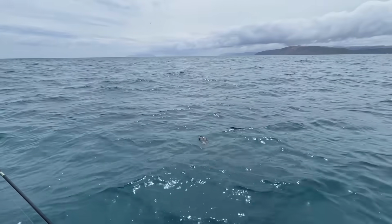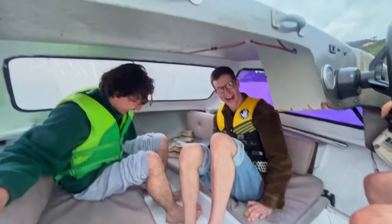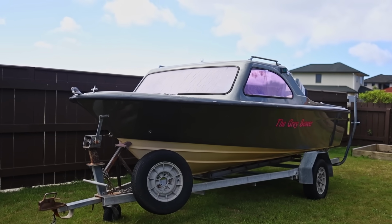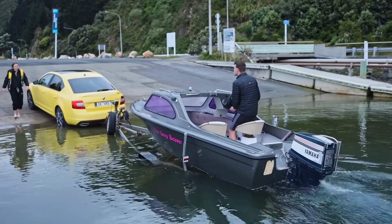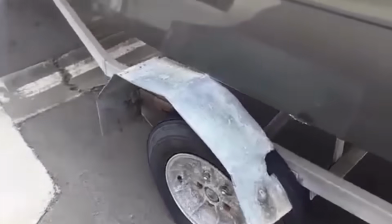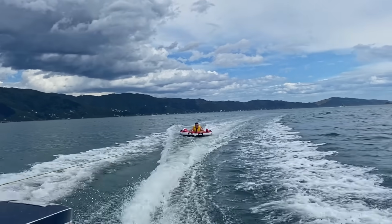However, it does have its downsides. Yes, it's handy to be able to fit 5 people inside and it's surprisingly fast, but it takes up an enormous amount of room on our lawn and is such a pain to tow because even though the boat is proving to be reliable, the 50-year-old trailer seems to fall apart just about every single time I take it out, which is rather frustrating.